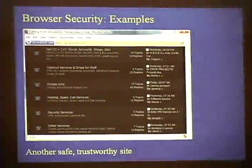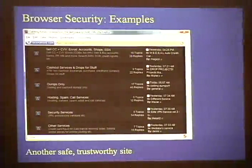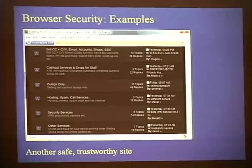Here's another example. I'm not sure how visible that is. These guys do credit cards, change of billing, ATM fraud, credit card dumps, spam hosting, phishing, you name it. But it's got a certificate, so it's safe. The scary thing about this is the CAs are busy selling certificates to the very criminals that they're supposed to be protecting us from.